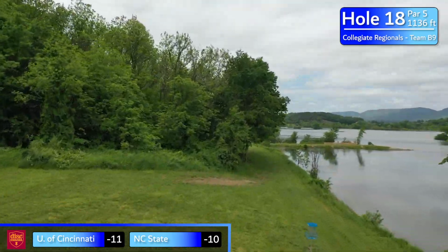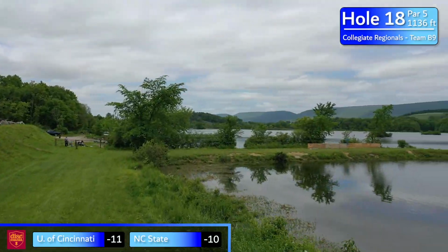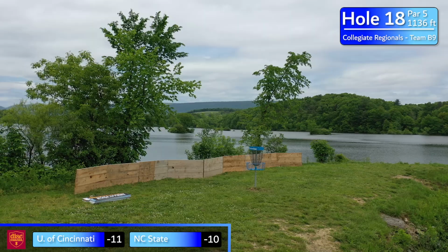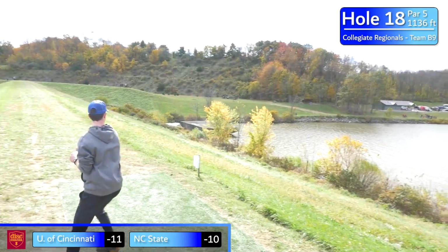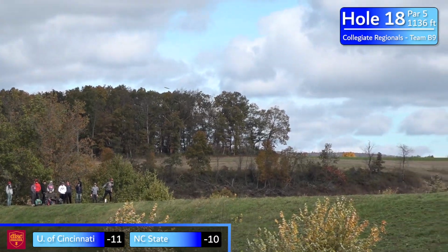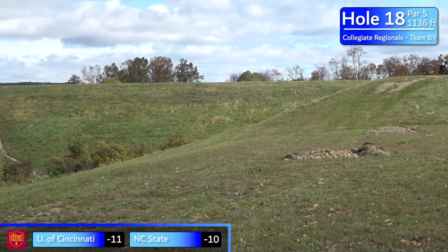Par 5, 1,136 feet, playing to the traditional island, or I should say peninsula, technically pin. This one is also eagleable, even though it's 1,000 feet. You can cut the corner on the first one. You can cut the corner on the second one if you want to get aggressive. You've got to think NC State has to have that in the back of their mind, trying to make up a stroke here. Yep, good shot, Bradley.